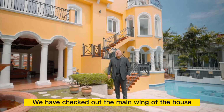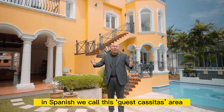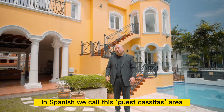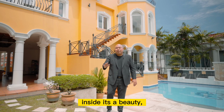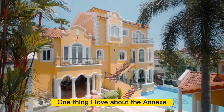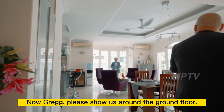Let's go. We have checked out the main wing of the house, and now we are going to the annex part of the house. In Spanish, we call this guest casitas area, which is guest house, and this is the size of the semi-deep. Inside is beauty. Now, let's go. One thing I love about annex is you have your own entrance. Now, Greg, please show us around the ground floor.